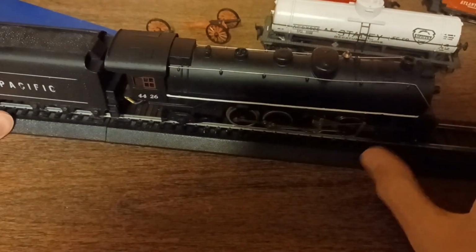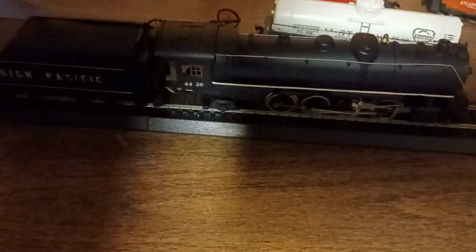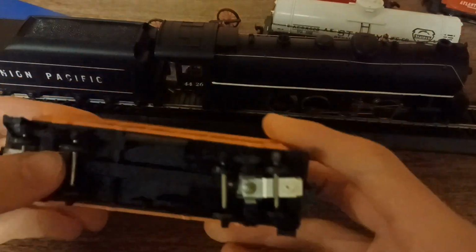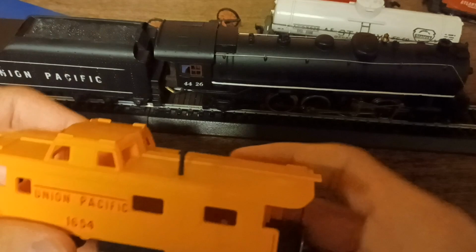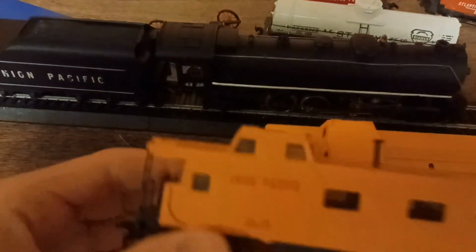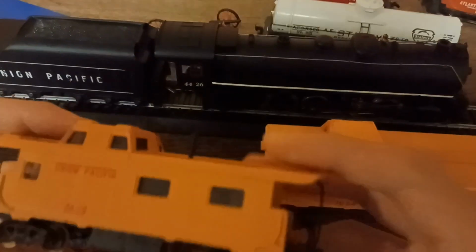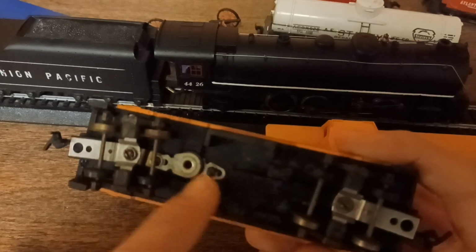And one other final thing: the cabooses for the Union Pacific engine are a little bit different from the other ones. Here's the common version. It has the Union Pacific logo in the middle and has the number. It's a gray bottom too, and it's a little bit of a plastic, but still a good model. But the original model is a little bit different. It has a smaller logo and the number on the bottom. The reason is that this is an original lighted caboose, unlike the newer one, which is a little bit different.